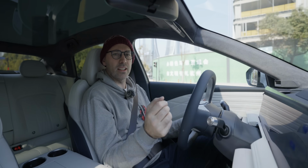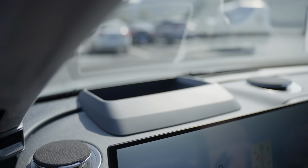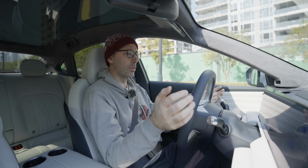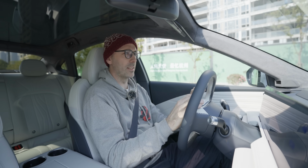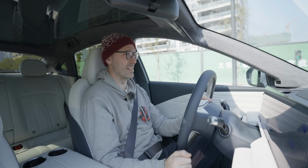There's a few neat other features in here. We've got the top of the range one. We've got a heads-up display so I can see my speed in there very easily. We've got these floating speakers which look great and also actually sound great, which is good for a luxury sedan like this when I'm playing Asphalt 9 on my 45-inch screen.